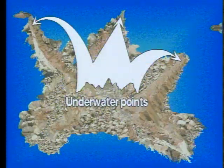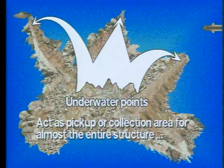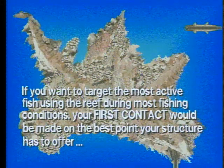How about points? Well, points are interesting in the fact that they act as a pickup area or a collection area for almost the entire structure. That's not to say fish can't enter your reef area from, say, the flats or the food shelf or an inside turn. It's to simply say, if you want to target the most active fish using the reef during most fishing conditions, your first contact will be made on the best point your structure has to offer.